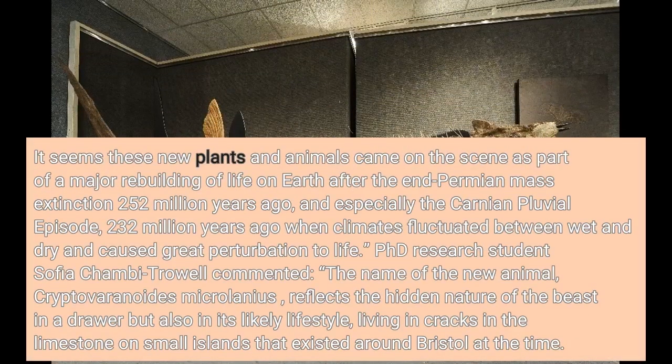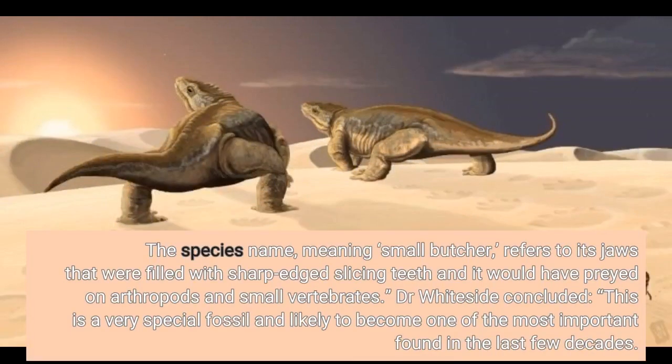It seems these new plants and animals came on the scene as part of a major rebuilding of life on Earth after the end Permian mass extinction 252 million years ago, and especially the Carnian pluvial episode, 232 million years ago, when climates fluctuated between wet and dry and caused great perturbations. The species name, meaning small butcher, refers to its jaws that were filled with sharp-edged slicing teeth, and it would have preyed on arthropods and small vertebrates.